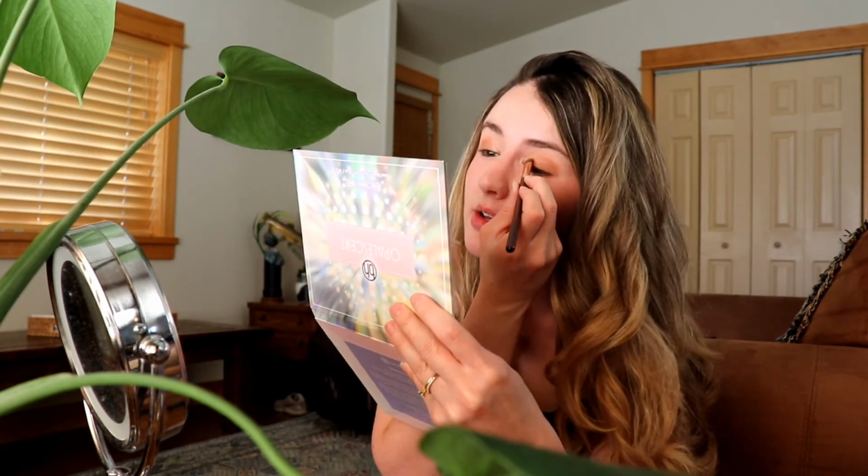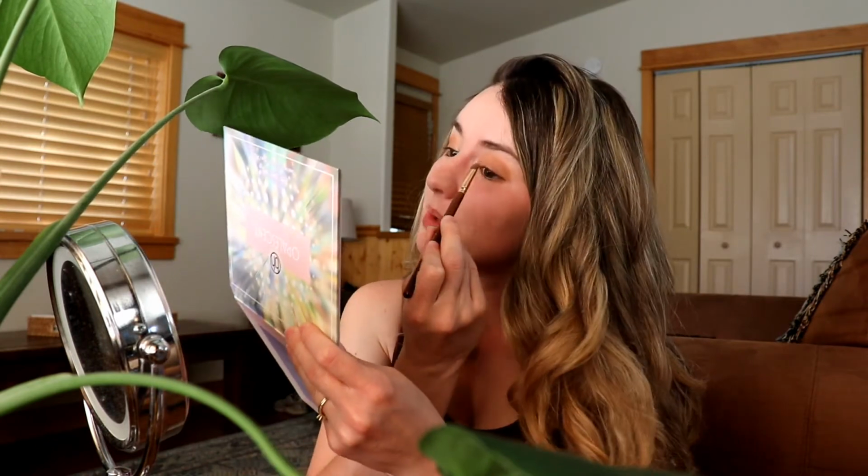I have kind of small eyes. I have medium eyes. They're kind of small, but kind of big at the same time. If I smile, my eyes kind of disappear. So I have to make them look a little bit bigger.